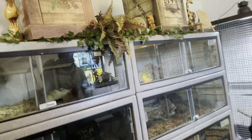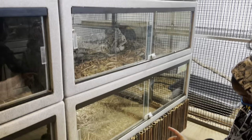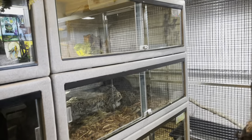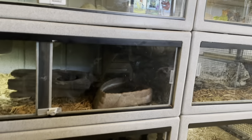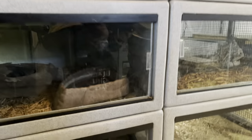That's called a mangrove monitor from Australia. What's in there? That one is a boa constrictor. Do you see him? No. Yeah, look hard. He's in there. Green. He's sneaky. I don't know where he is. What's in that cage? He looks like he might be gone. No, he's in there. He's probably just buried.